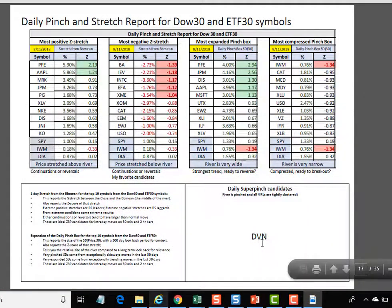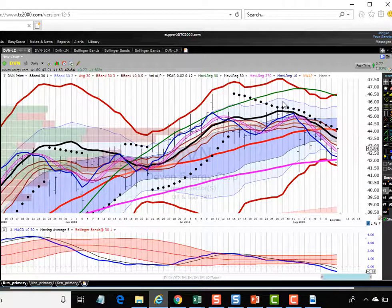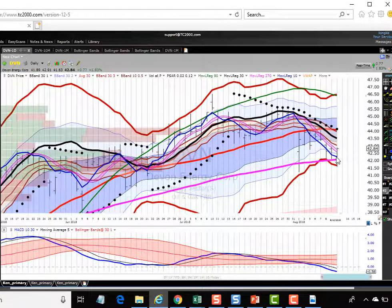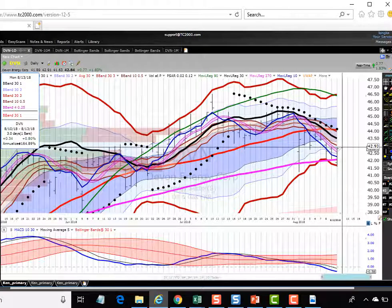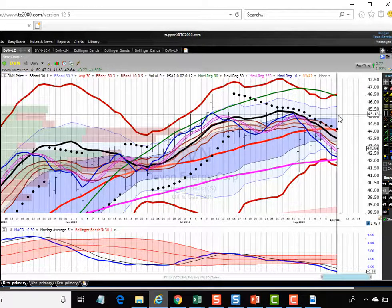Devon Energy is a super pinch. So let's take a look at that one. So Devon Energy has a nice tight pinch here and is collapsing to the downside. So any breakdown below the RL270 would be an auto short. Strength above Friday's close, however, I'd be playing back towards Bollinger Band mean, far side of the river in the floodplain, and then all the way up to the previous swing high in the Z3 line.